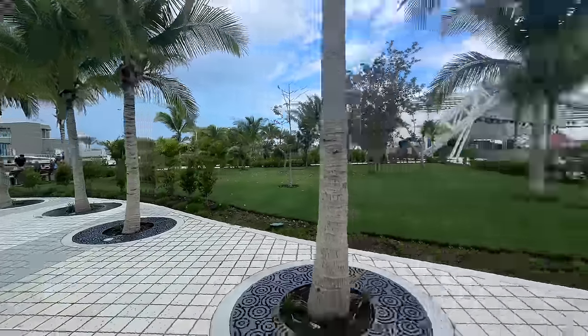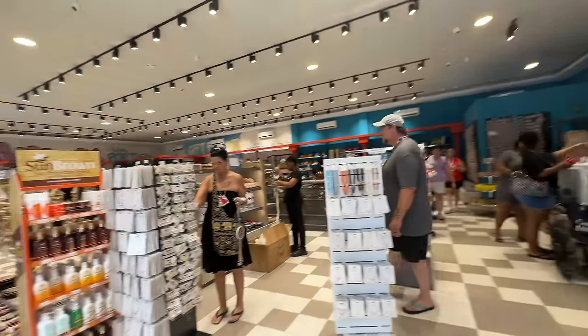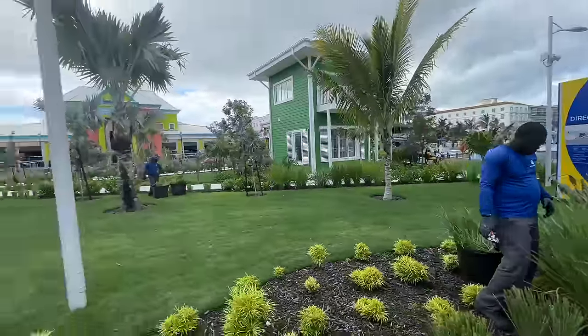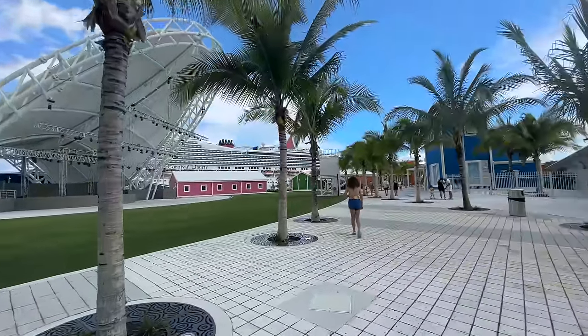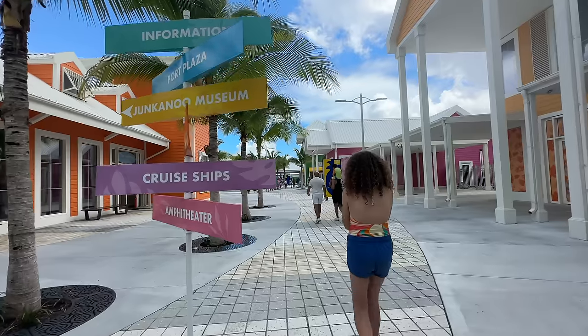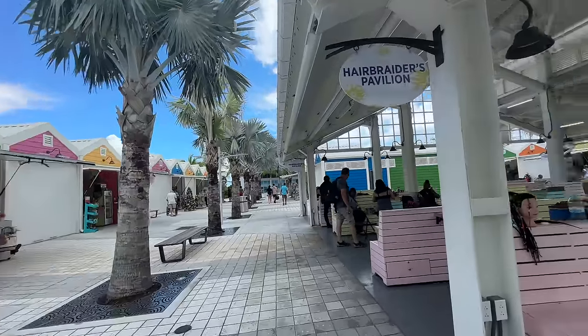Oh, we also did a little shopping when we got back, just a little bit. We stopped in one store in the port. They have redone a lot of the port, and it's really pretty. I think they've finished phase one. Yeah. And there's going to be a phase two that should be done by next summer. All the shops in that newly remodeled area are really pretty, really nice.